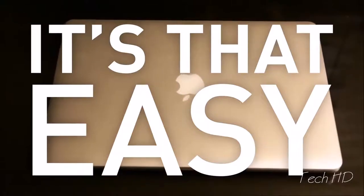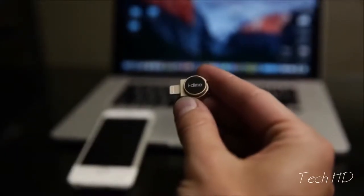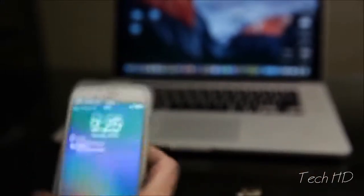Yes, it's that easy. It also comes with a lightning holder, which I can stick to the bottom of my phone. I totally forgot about my girlfriend. Gotta go.